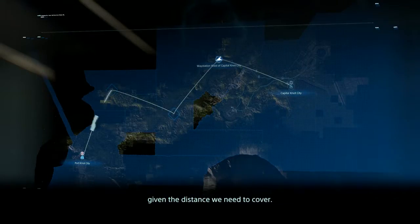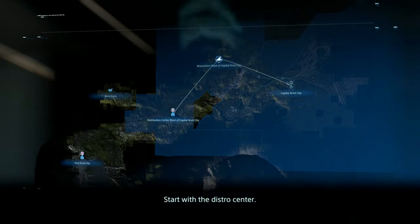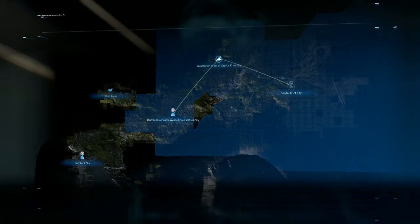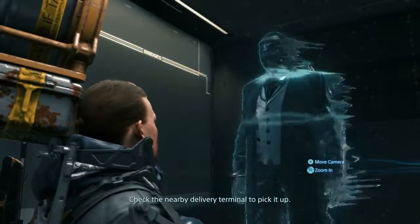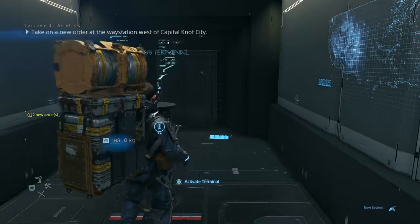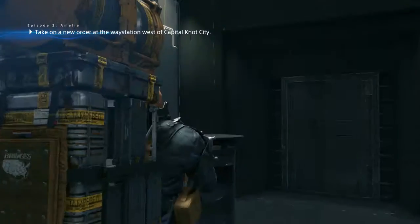Given the distance we need to cover, we're looking at using a distribution center and a power station. As to which you should head for first. Start with the distro center. We've got some cargo that needs delivering anyway. Check the nearby delivery terminal to pick it up. Good work. New order available. Please access delivery terminal.